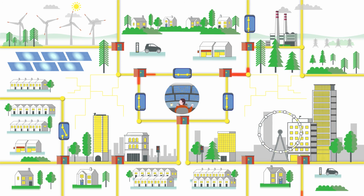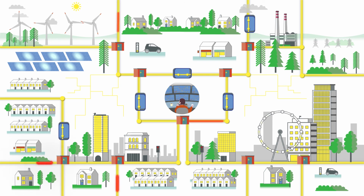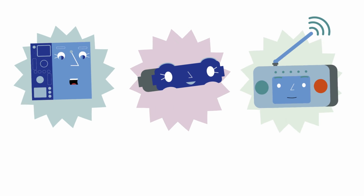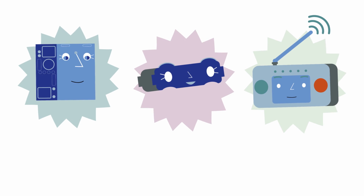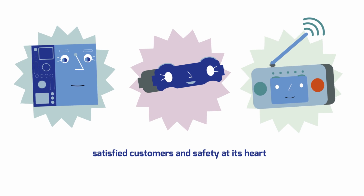The ALVIN team can help to manage faults, balance and share electrical loads, and enable manual operation of the network. The clever components can work together to form the basis of a fully automated, self-healing network with satisfied customers and safety at its heart.